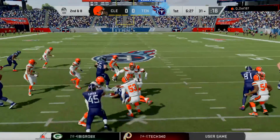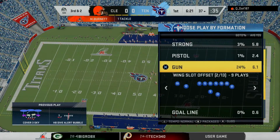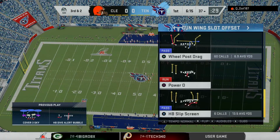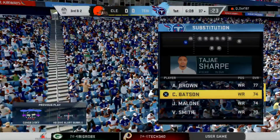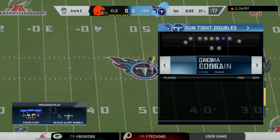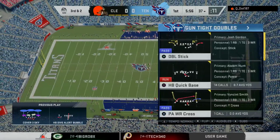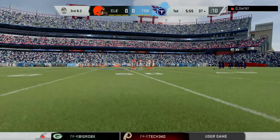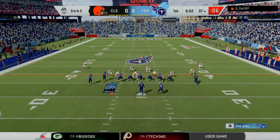Mariota gives to Henry. Found a little room there as he's up to about the 37. A quick burst there, and he nicely bit off a pretty decent gain. An early test, 2 plays in. This is 3rd and 2.